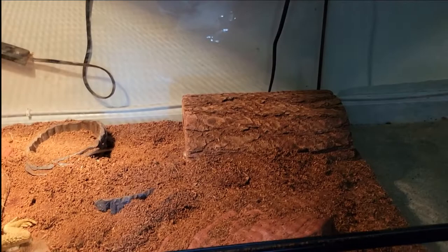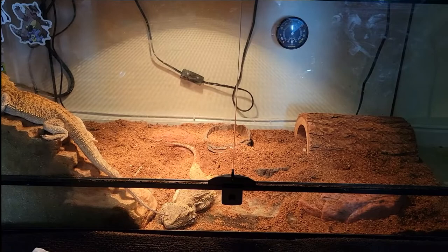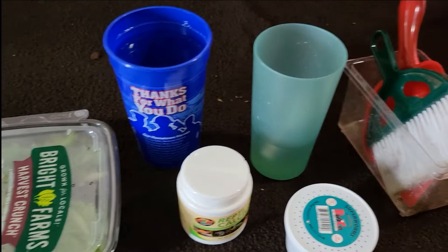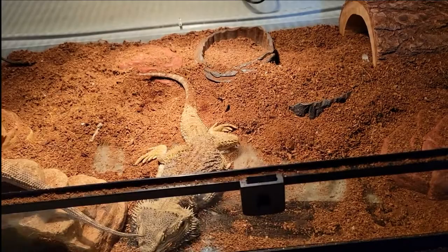So onto the bearded dragons. The tank gets pretty messy, so we're gonna clean that up first before feeding them. I'm just showing you everything I have out for them. So I lift Bigfoot up by his shoulder and I put him on the towel. That's what the towel is for.